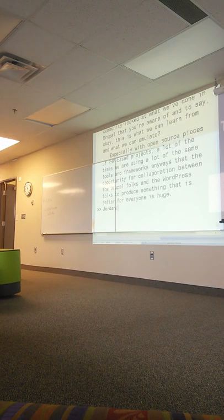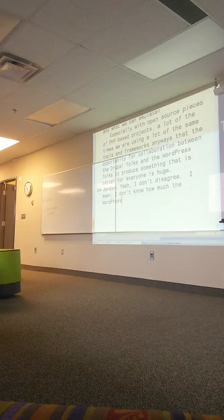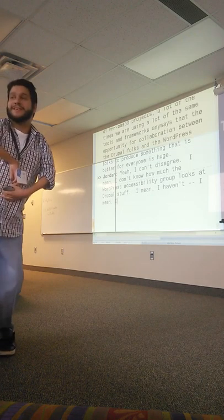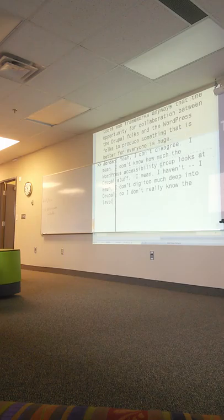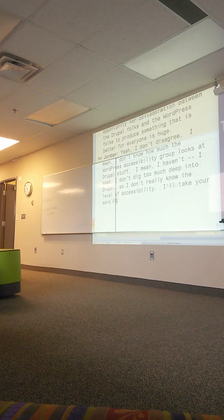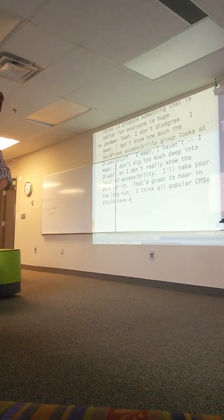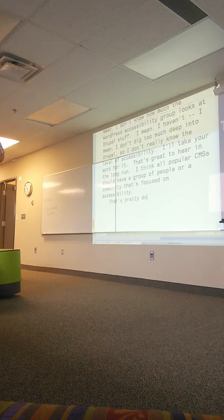Yeah, I don't disagree. I don't know how much the WordPress accessibility group looks at Drupal stuff. I haven't dug too deep into Drupal, so I don't really know the level of accessibility, but I'll take your word for it, and that's great to hear. In the long run, I think all popular CMSs should have a group of people or a community that is focused on accessibility, so that's pretty encouraging to hear.